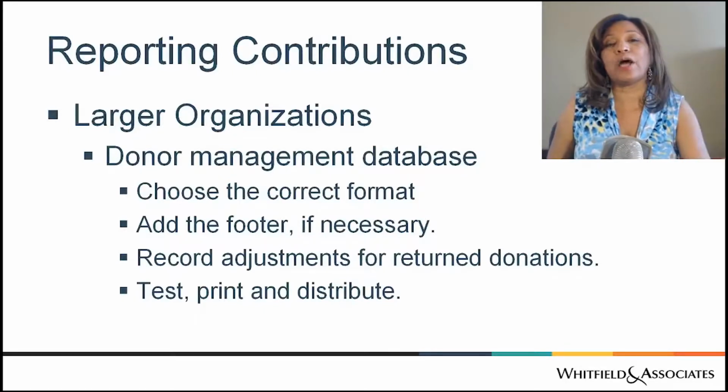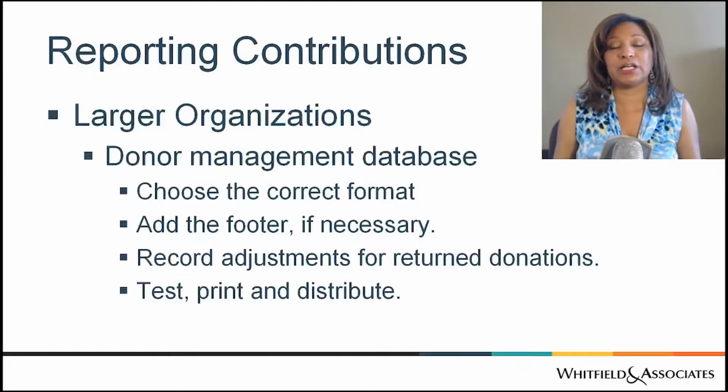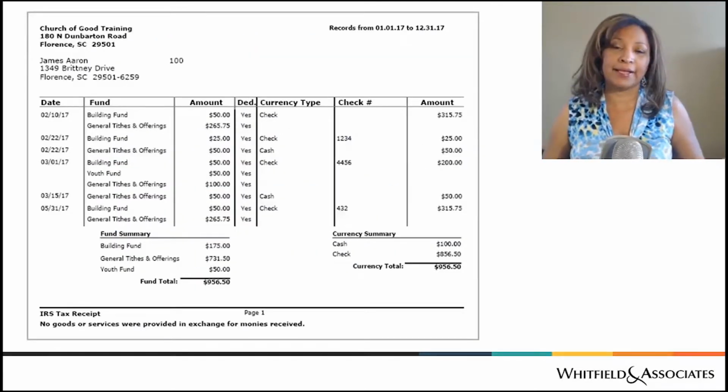Okay. And then, again, when you're working with a donor database, you can go ahead and print a test document to make sure it's going to come out in the right format that you want, and then go ahead and print all of the statements and distribute them.